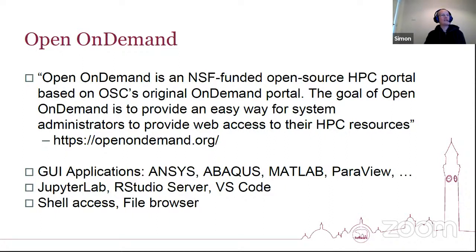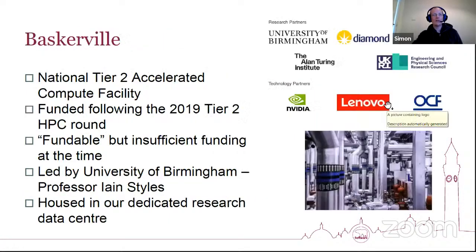And the last chunk: I mentioned we were a tier 3 site. Well, actually, our big news of last year was the announcement of Baskerville, which is us becoming a national tier 2 accelerated compute facility. That's us in conjunction with the Diamond Light Source, Rosalind Franklin Institute, Alan Turing Institute, and EPSRC. We'll be providing a tier 2 system with GPUs. I'll explain what we're putting in a minute.